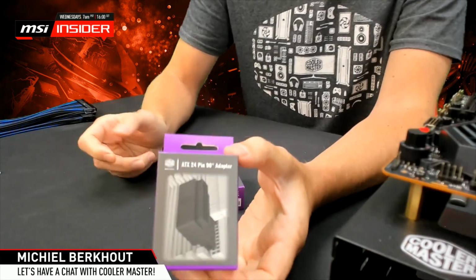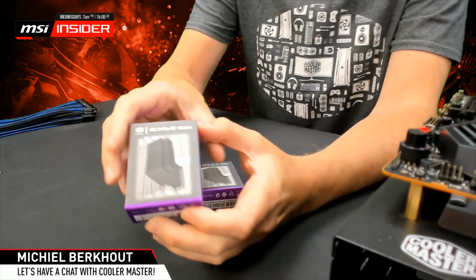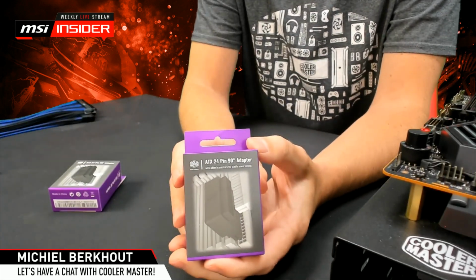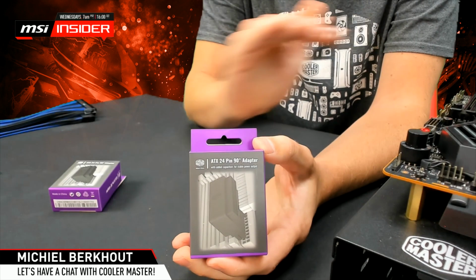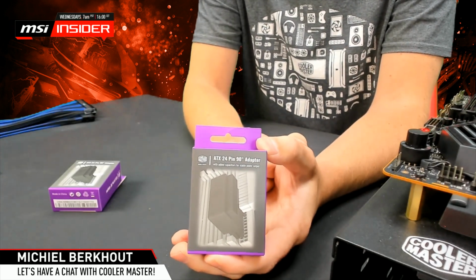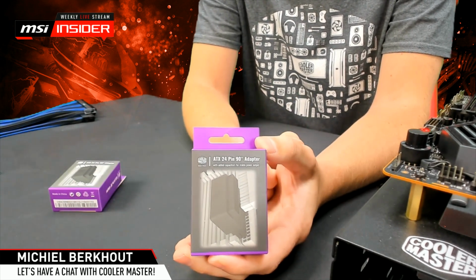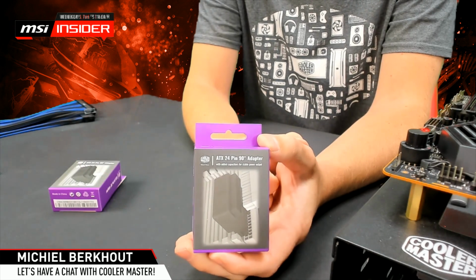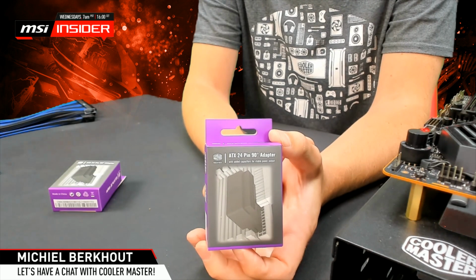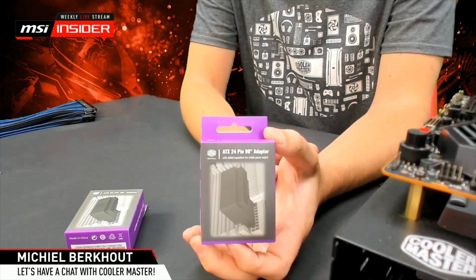We have two versions. This is the basic version, just the 90-degree adapter, but there's also a different version. This one has added capacitors. What it does is make sure that the power output to your components is as equal as it possibly can be. Of course, a decent PSU should be able to do that already. But if you're using an older PSU or just want a little more certainty, then this could be a good option instead of the regular version without them.